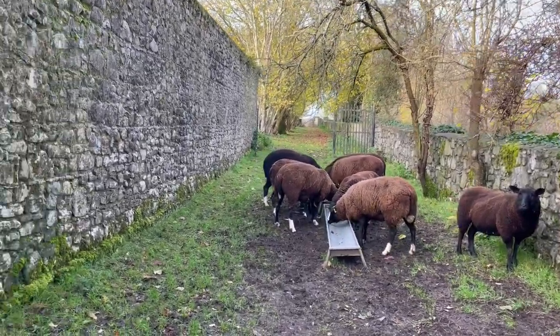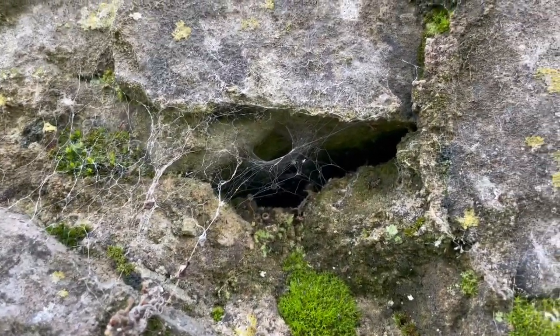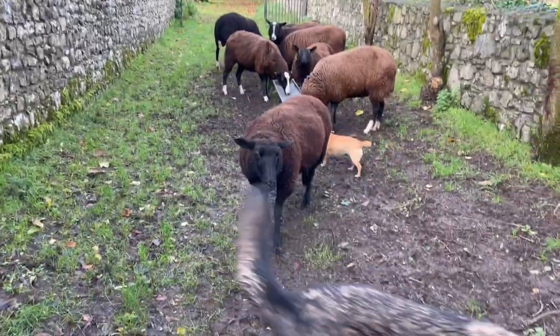So there's another huge hole right up there. Do you see? That's got residents in it. This one looks like it's got spiders as well as a residence. This has got a resident in it because of the cobwebs. And look at that, there's a hole. Anyway, that's biodiversity in a farm wall.